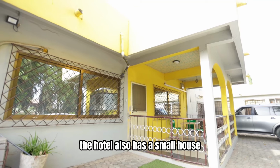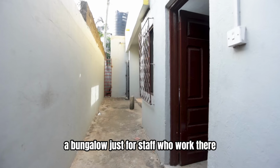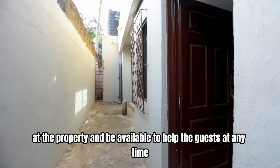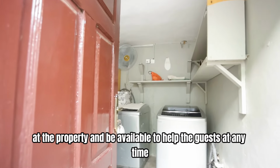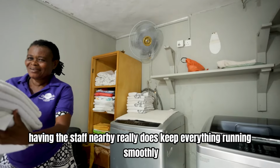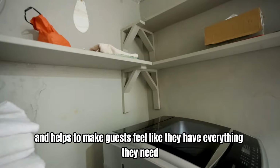The hotel also has a small house, a bungalow, just for staff who work there. So this means that some of your workers can actually live on site at the property and be available to help the guests at any time. So having the staff nearby really does keep everything running smoothly and helps to make guests feel like they have everything they need.